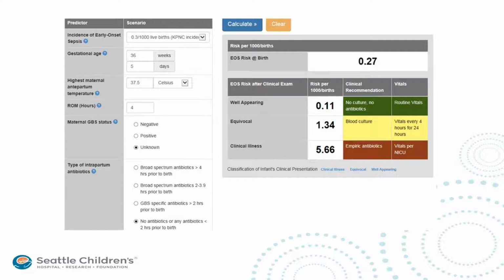Are we thinking this baby is equivocal, well appearing, or has a clinical illness? Well, so far I think so. Just because it's been only 30 minutes, and we know in order to qualify as equivocal, you have to have an abnormality either for more than 4 hours in one system, like temperature instability for 4 hours, or at least two things going on for 2 hours. This baby's been unstable only for half an hour. Right now, it may change, but I'm going to consider this baby well appearing.